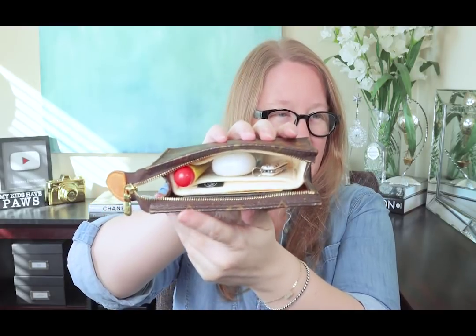I think you can really see it right there. And I'm not a fan of that. So this might be a situation where I want to take the pills and put them in my Pochette Accessoires, move everything else to the center compartment like that. I still have the card case on the outside edge, and let's see how that looks. It's still bulging a little bit on the edges.